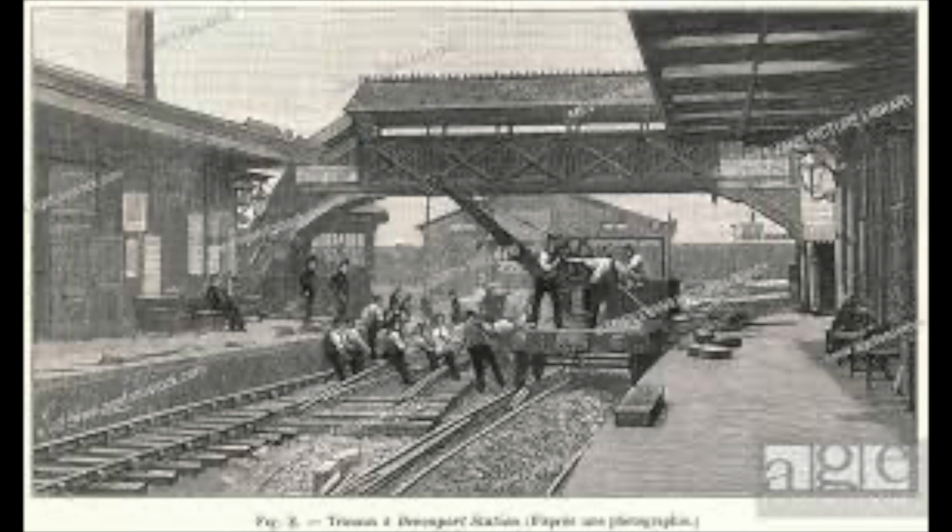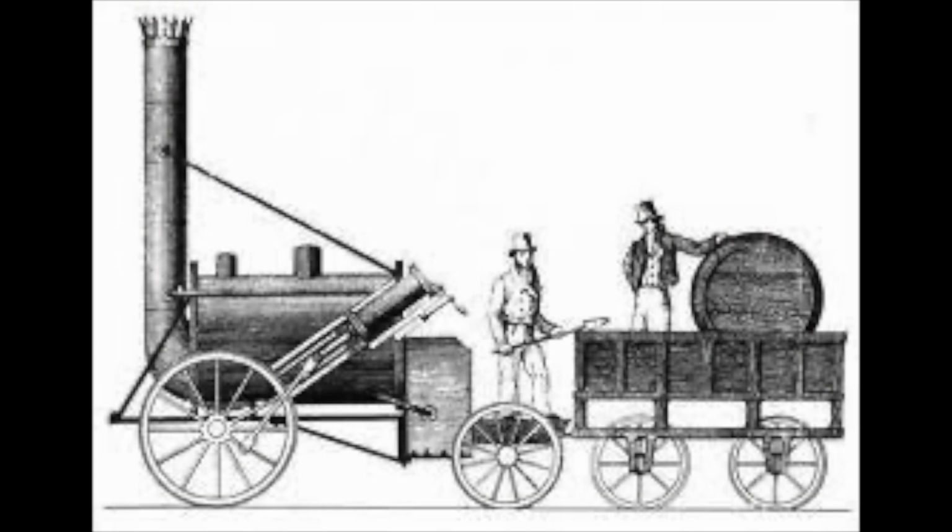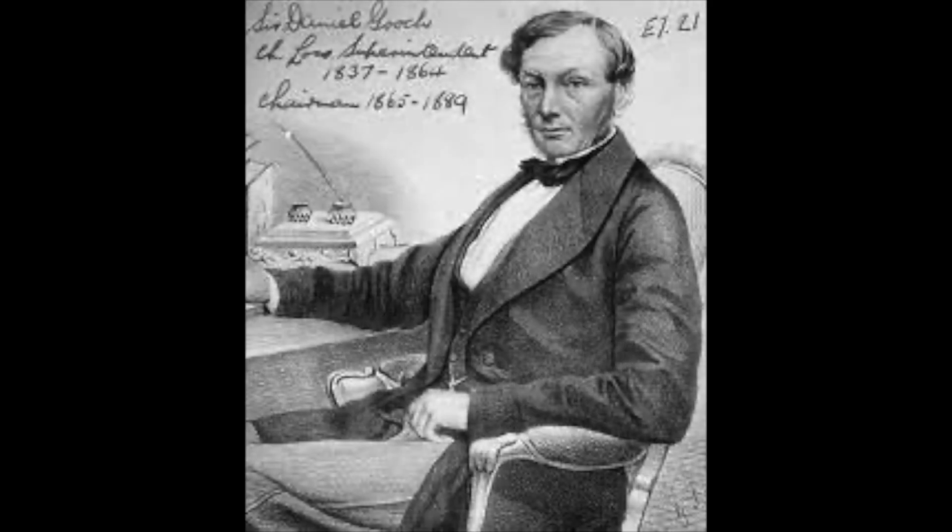For his idea to work though, he needed a superior engine to run the line. Bear in mind it had only been 7 years since Rocket had made its debut with its impressive 30 miles an hour. Brunel wanted not only to top Rocket's speed, but double it. The answer came in the form of Daniel Gooch.